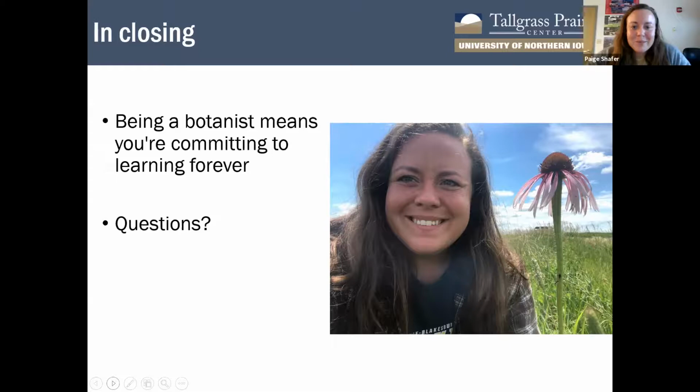And I hope to see more selfies like this one of me cheesing it up in a roadside prairie with pale purple coneflowers, and just seeing you guys out exploring. I believe I'm a little early, but that gives us time for some questions. If you guys have any burning questions, I will answer those at this point.